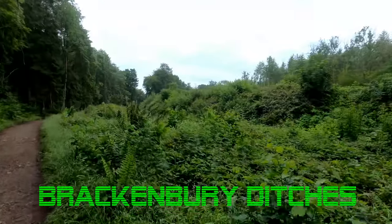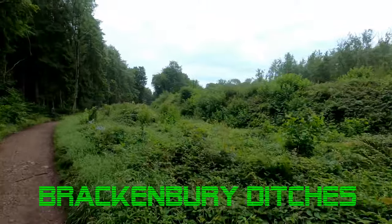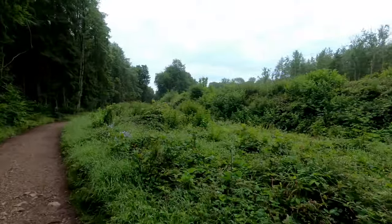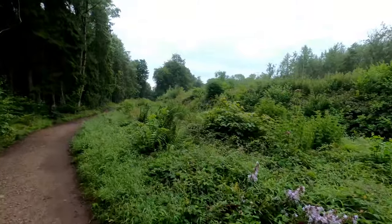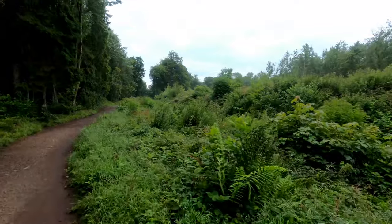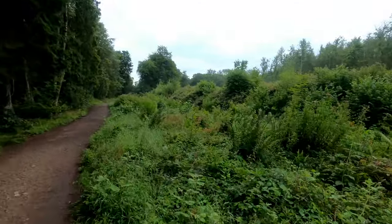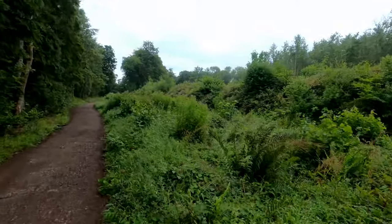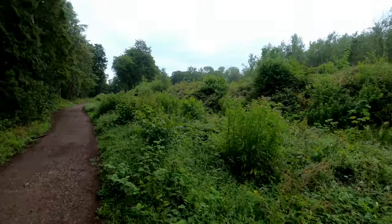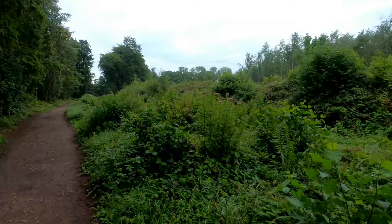So this I'm walking along now is actually remains of a fort. I'm not sure how old it is, but I believe it's an ancient one. You can just about make out the ramparts. It's all overgrown. I'm not going to bother going and having a look. I've seen it before. It's just a standard fort really. It's a big fort, I have to say.